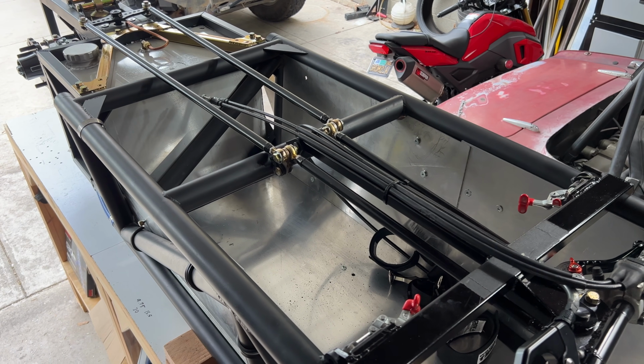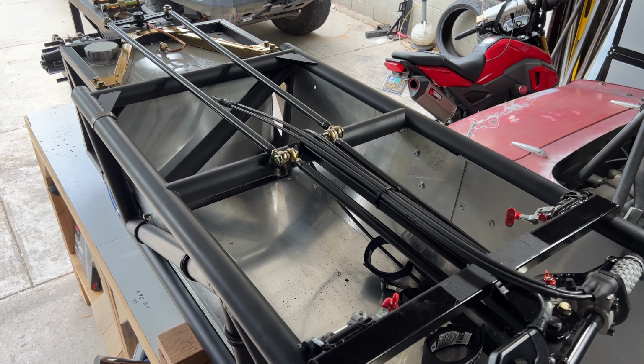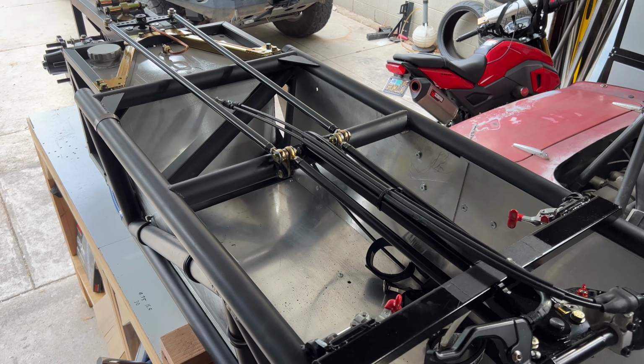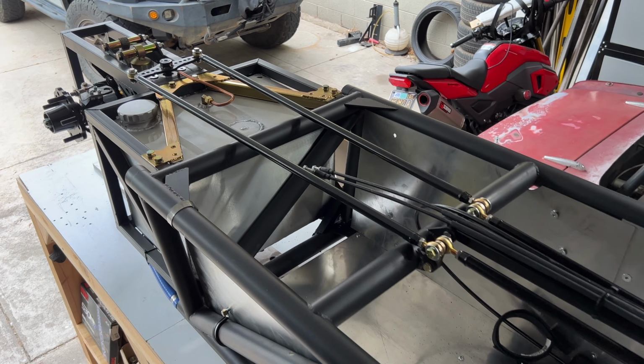Here's the cool thing about this design. It's all redundant. I could take out any one of these links and the car would steer both wheels just fine. So I don't have to really worry about the strength of a single joint or buckling or the stiffness of these individual bars. Pretty cool.